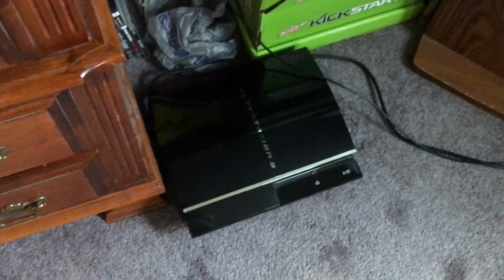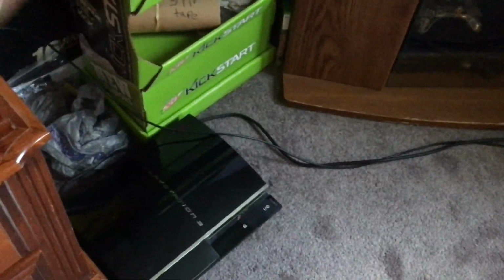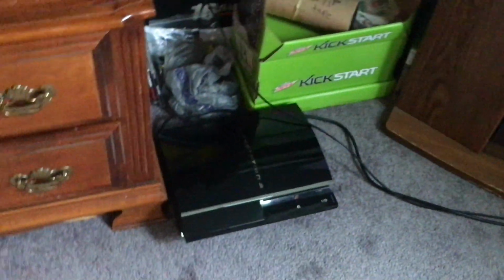Another thing I forgot to show you guys is I got a PS3 now, so that when my Xbox Live is out, I can play online for free on there. Mainly Call of Duty, because I'm a big Call of Duty fan. But my dad was going to get rid of that, and I bought it off of him because I wanted it for that reason, and so I can play PlayStation exclusive games.